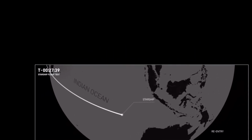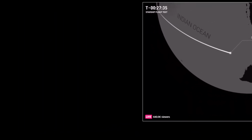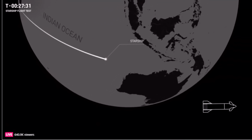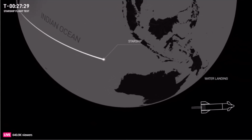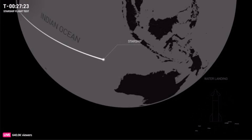As we have seen on the previous flights, courtesy of Starlink, that re-entry period gives us such gorgeous views. It's just a rainbow flow of colors as the ship re-enters the Earth's atmosphere. The ship will relight its engines, perform a flip maneuver for a soft water landing in our targeted location in the Indian Ocean. And that will once again be daylight given our later launch window.